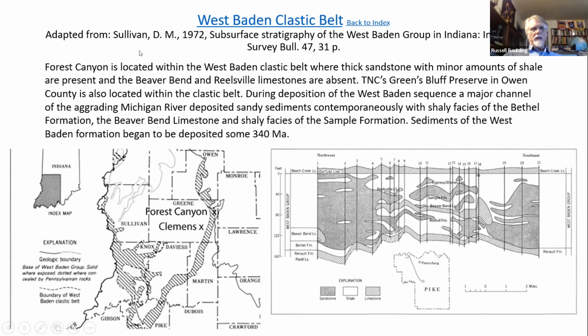The West Baden Clastic Belt is, at least as I interpret it, a remarkably stable channel of the Michigan River system that may have meandered within a certain area, but over millions of years, it deposited primarily sandy sediments, the sandstone bluffs that we see. And Forest Canyon is right on the edge of the clastic belt.